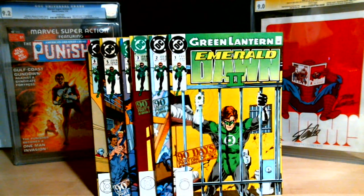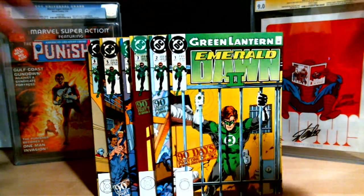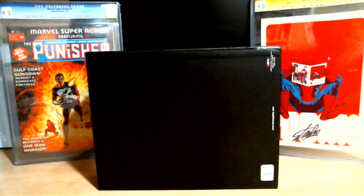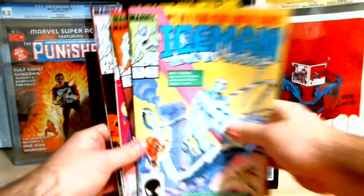And some of the next few, as you can see, they're not in bag and board because the seller that sent them to me, I guess because they were in sets, kind of shoved them all in one larger size bag, and I didn't get a chance to put these in fresh bags yet. So the next few are going to be unbagged. Another mini-series from the 80s. They seem to do a lot of these 4-issue mini-series.